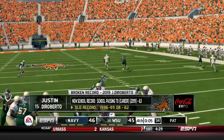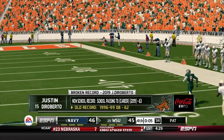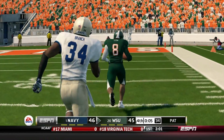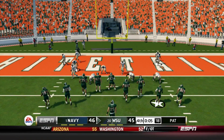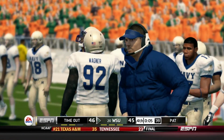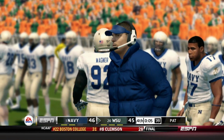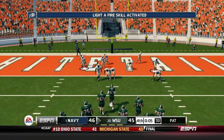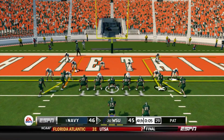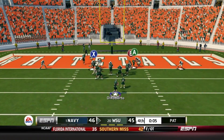And with that passing touchdown, Justin DiRoberto breaks the school record for most passing touchdowns in a career. What a big-time throw. But we're thinking big picture here. We're going to go for it here and win this game. So here Navy calls the timeout. They want to see what offense we're in, and they end up burning all 3. So here we go. One more play.